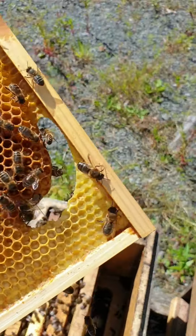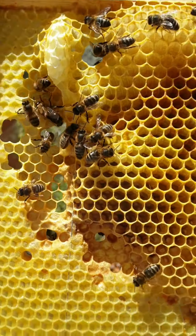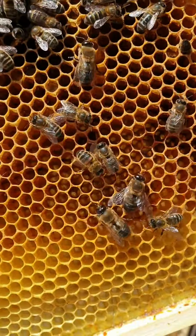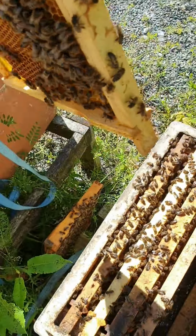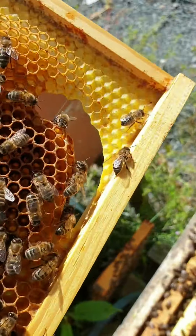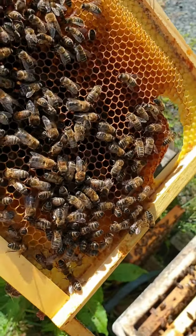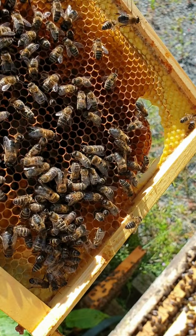When you see frames like this, where they've got holes, sometimes they go even inside the cells. I believe what this is, they're trying to draw comb, but they haven't got enough young bees producing wax. So they steal wax from somewhere else, and then they make a pig's ear of doing untidy frames. So it's what I believe. I don't have any actual evidence for it, but it seems logical to me.